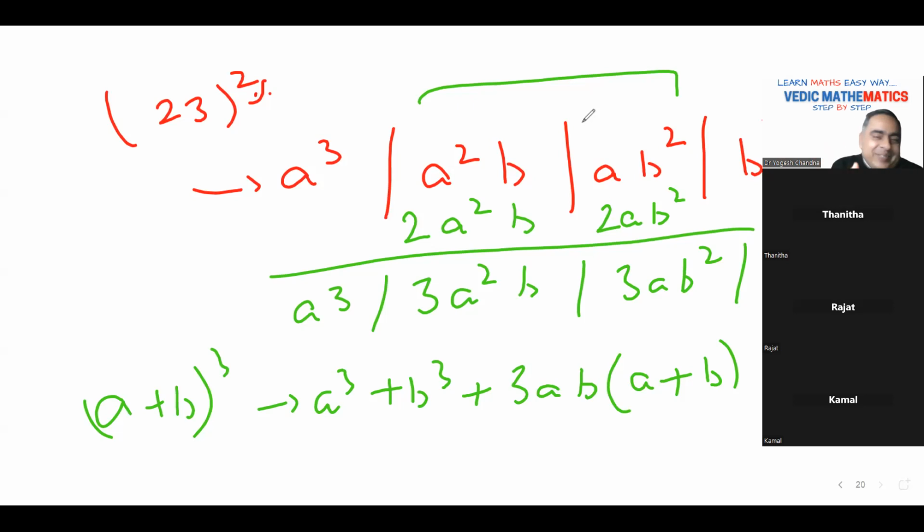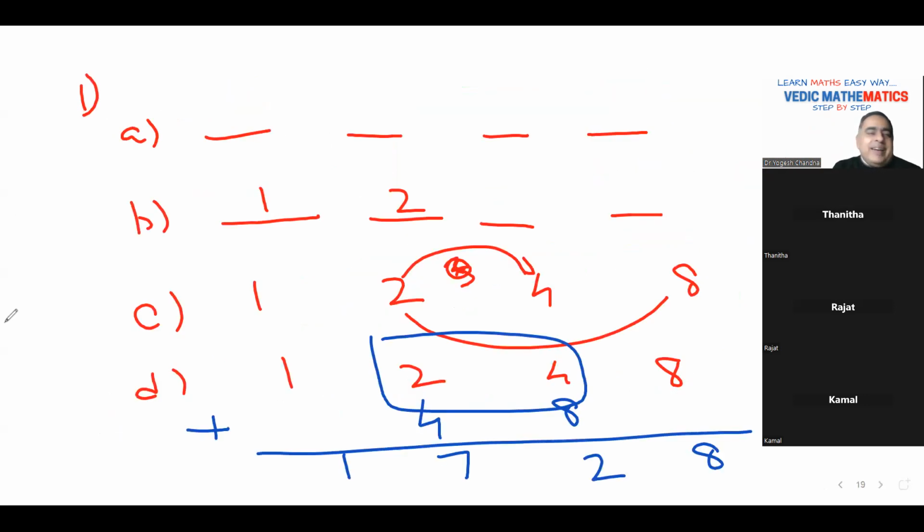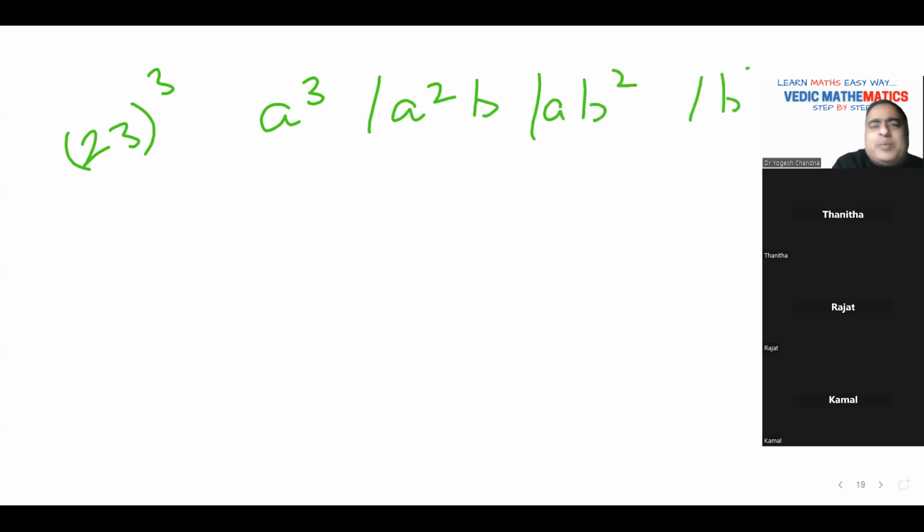Now, how to use it? Did you understand? So just remember this simple thing. A cube, decrease one a, and add b: a square b. Then a b square. Then a is also gone, and b cube only is left. Now see this. Let's say the first number is 23. So a cube, a square b, a b square, and b cube. Here a is equal to 2, b is equal to 3. You put the values. What is a cube?